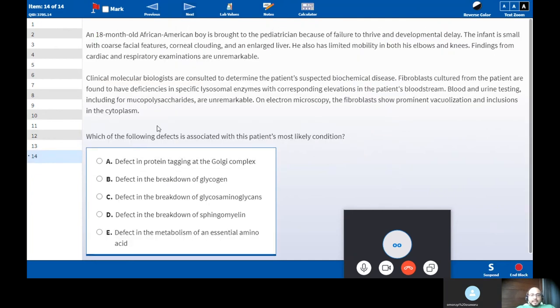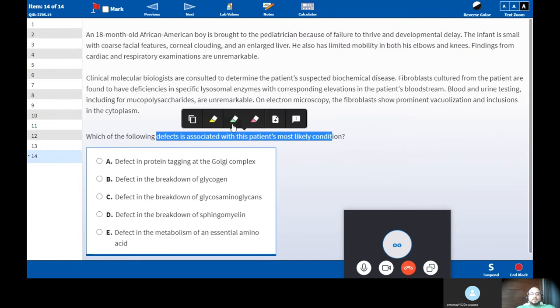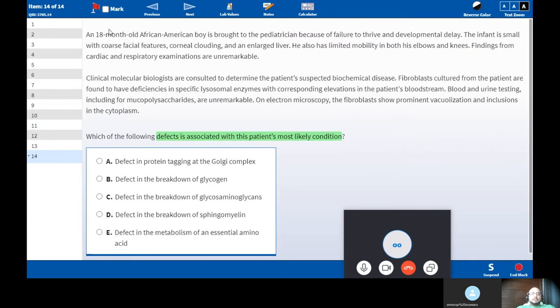Okay. Which of the following defects is associated with this patient's most likely condition? So what does this patient have? 18-month African-American baby. Failure to thrive. Small, coarse facial features. Corneal clouding. Hepatomegaly. Corneal clouding and coarse facial features.